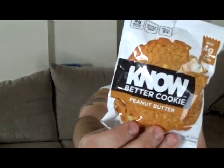Cookies, all right, so the No Better cookies. This one is the peanut butter because, you know, your boy loves some peanut butter. These are tasty. They don't taste exactly like a cookie. They have a similar consistency of maybe a soft baked cookie, but they're a little bit mushier than that. But they're still good. They still taste good.